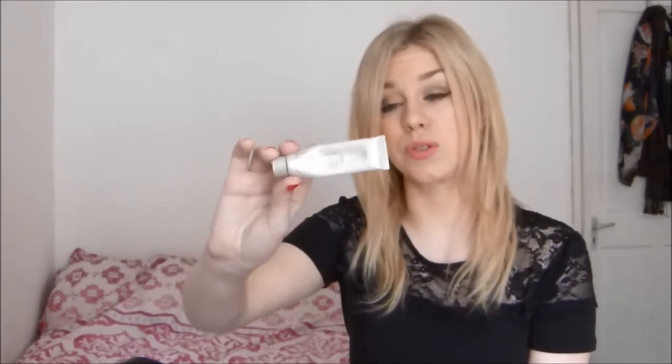So I have two primers. I have the Laura Mercier Foundation Primer. This is really, really lovely. I got this in a Birchbox, but I would purchase it full size. It was very moisturising, and it made your foundation just go on really easily and glide on, and it just made everything blend really well. It was just lovely. I would definitely repurchase this or buy the bigger size.